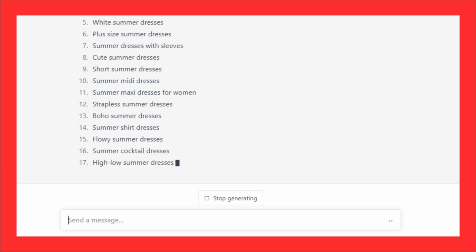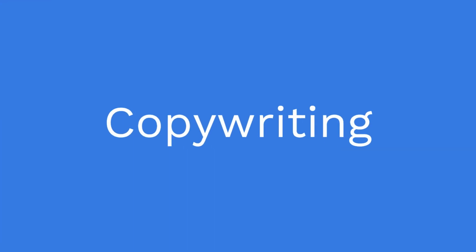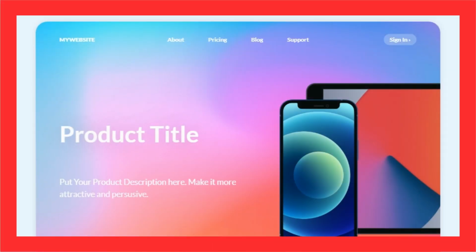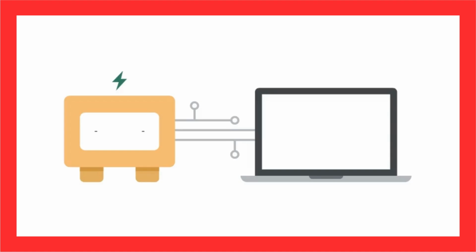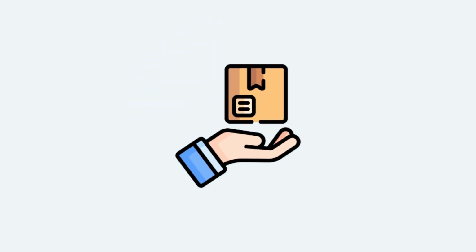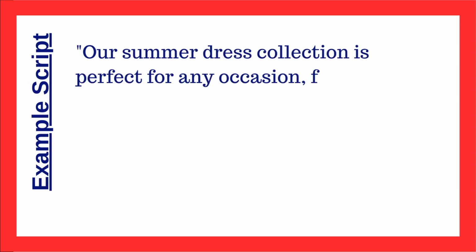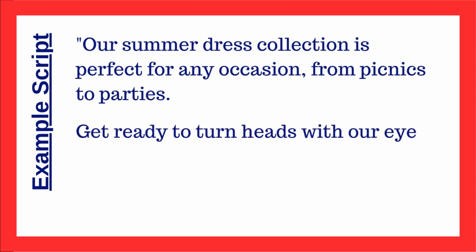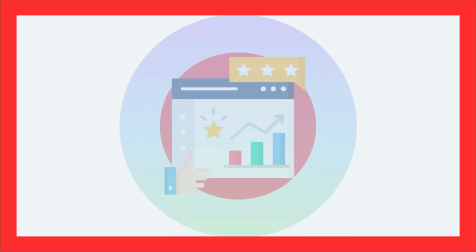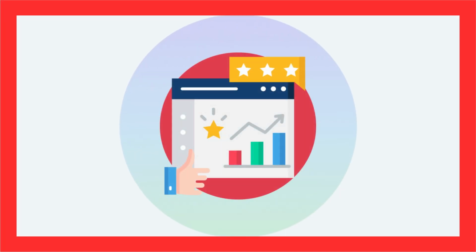Method number 5. Copywriting. The fifth way is to use ChatGPT for copywriting, such as writing product titles and descriptions. With ChatGPT, you can generate product descriptions that not only describe your products but also persuade customers to buy them. For example, our summer dress collection is perfect for any occasion, from picnics to parties. Get ready to turn heads with our eye-catching prints and comfortable fabrics. This can help you increase your sales and customer satisfaction.